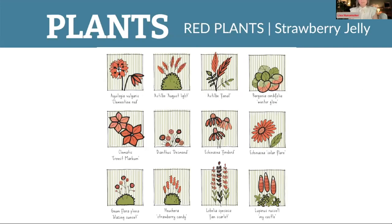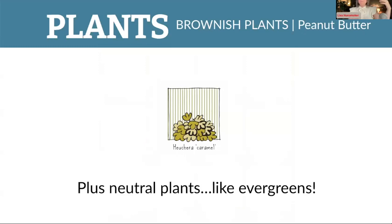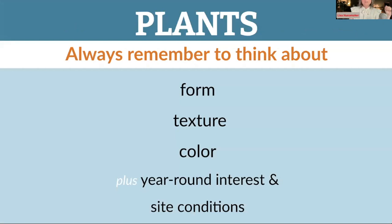And just so you know, you have copies of all these slides, so you can definitely look at these later, which is really cool. I would have my purple list. And then I also have green plants, which are neutral. So of course you can use evergreens and other green or non-flowering plants. So don't feel like you can only, if you want, you could have other things in there because you need some structure plants also. And then I have this Heuchera caramel. I actually love this plant. There aren't a lot of brownish plants that I like, but this is one of them that I do like. So there's some of my plants.